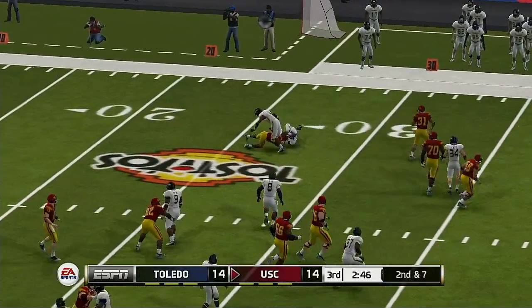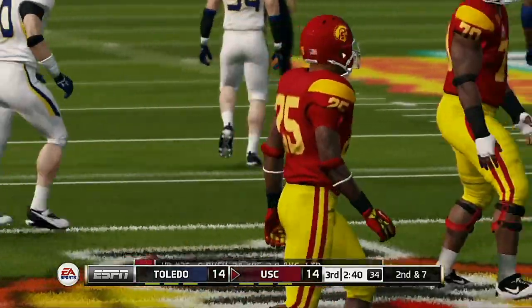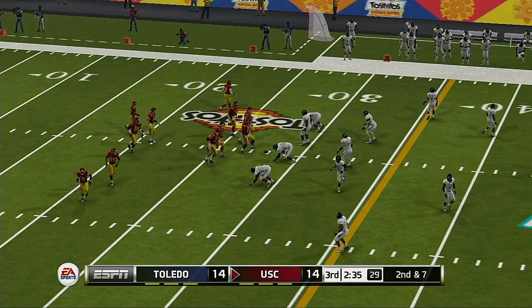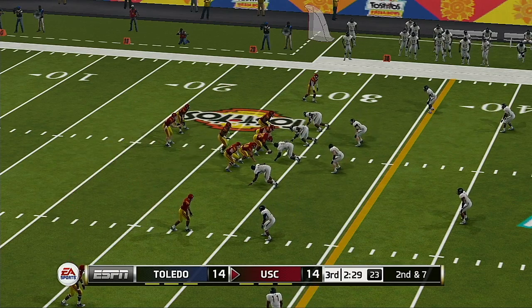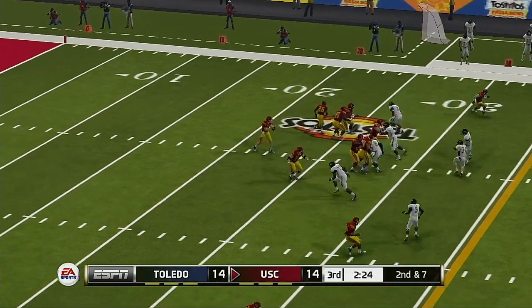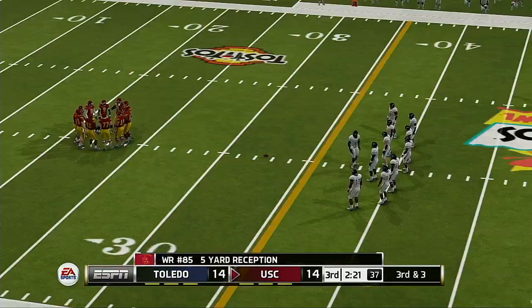On the ground, left side. He gets out to about the 28-yard line. From their own 28-yard line, second down. Steps out of bounds at the 32-yard line.